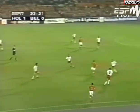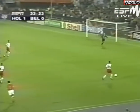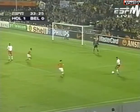And here come the Netherlands again. Wim Jonk there with a flick on. Michael Reisinger not chasing through.